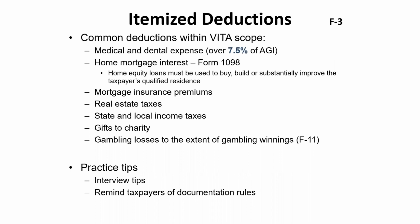So we were able to take that as an itemized deduction because of the substantial nature of their losses. That actually gave rise to having them itemize their deductions for the year and help offset their gambling winnings. Now, if you only have $1,000 of winnings, you can only take up to $1,000 of losses.